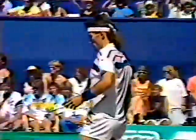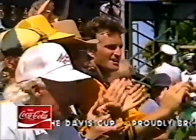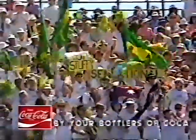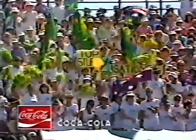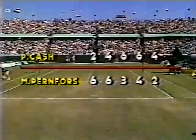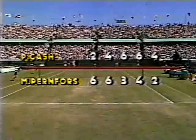Yeah! Oh, for the game. 9 aces to Pat Cash. Game Australia, ball change. And umpire Malcolm Huntington trying to speak over the very loud noise from the Australia crowd. Just difficult. 4-2, final set.